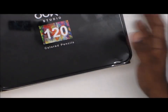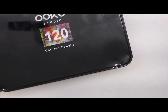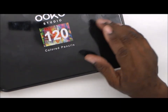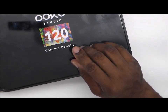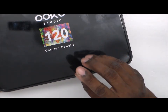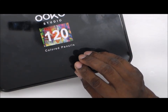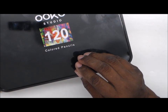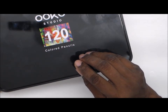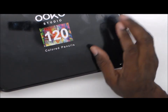So there you go, guys. If you want, I can put a link down below, or you can just look these color pencils up. I got these from Amazon. When I bought them, they were $30. They were $29.99. Now they went up to like $42. So they went up about $12.